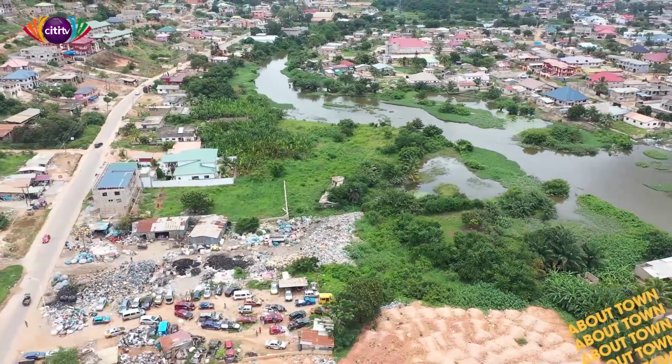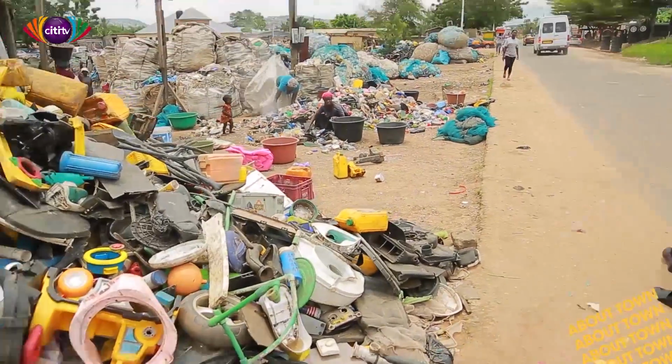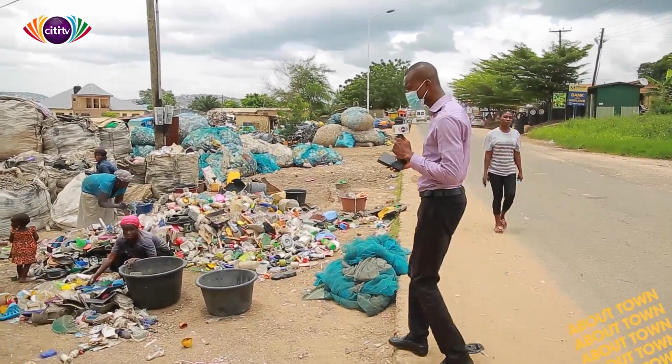As we go to this plastic recycling point, let me bring you just a few relevant pieces of information with respect to Ghana and plastics and all of that.